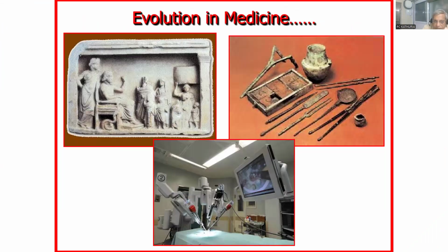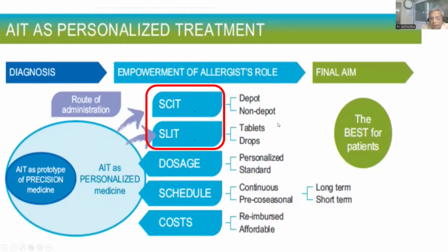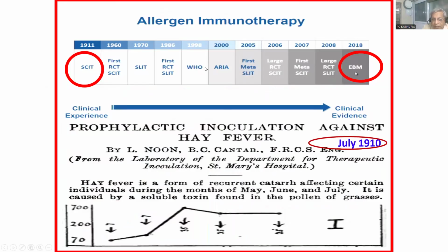Everything is evolving in this universe. So, like the evolution in medicine, so is the evolution of allergen immunotherapy. It started way back in 1911 with subcutaneous immunotherapy, and in 1986, the sublingual immunotherapy. In 2025, there is a sea change. It is a personalized, individualized, customized precision medicine. From clinical experience in 1911, now it has become clinical evidence-based medicine, based on the RCT, the randomized controlled trial, as well as real-world evidence.